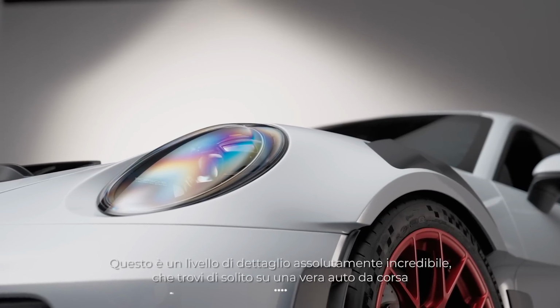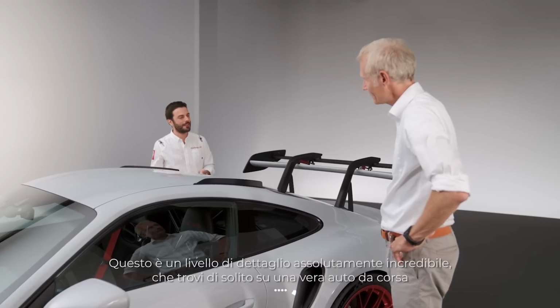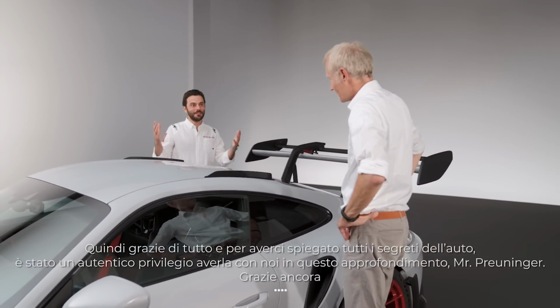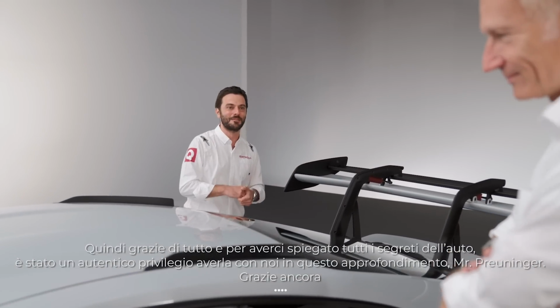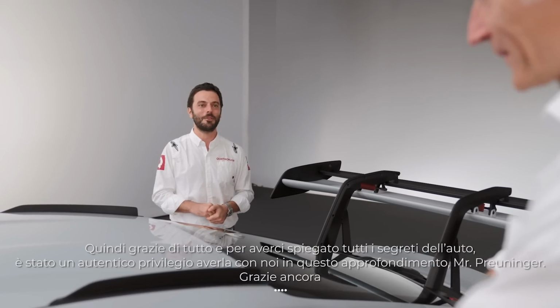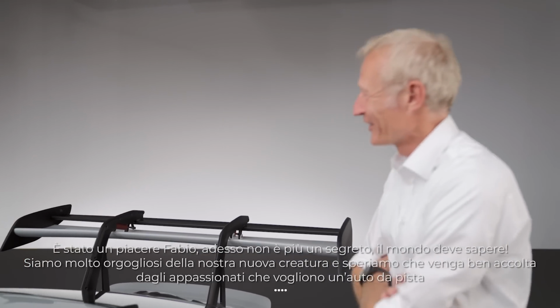So this is a level of detail that's just amazing that you usually find on a proper race car. So thank you for giving us this, and thank you for explaining to us all of the secrets of the car. It's been such a privilege to have you here in this deep dive, Mr. Preuninger. Thank you again. It's a pleasure, Fabio. It's not a secret anymore. Yes. The world has to know.